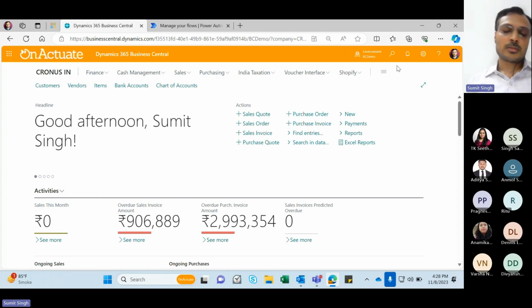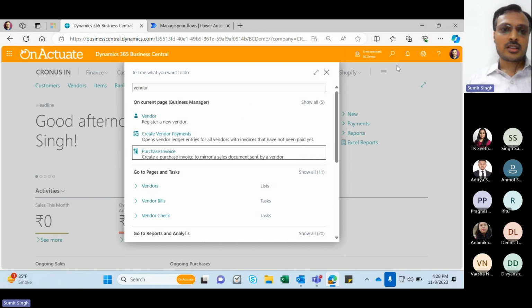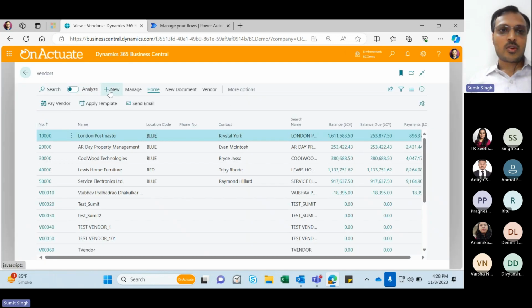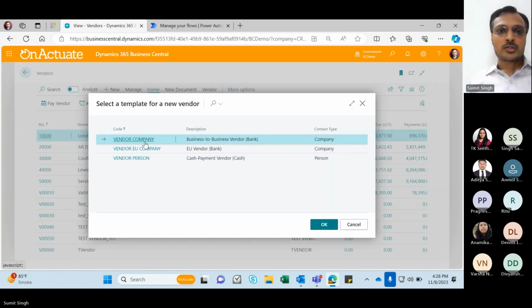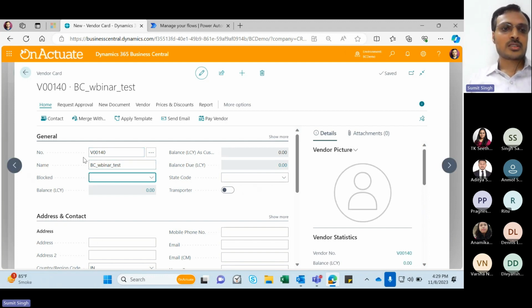Let me just go to the Business Central, click on the search box, and type vendor. I'm creating a new vendor. I'm going to the vendor list page, clicking on new. These are one of the templates I'm using, vendor company. My vendor code is automatic, the vendor number series is automatically created using my number series table. And I'm mentioning the vendor as BC webinar underscore test, and just two details I have mentioned.